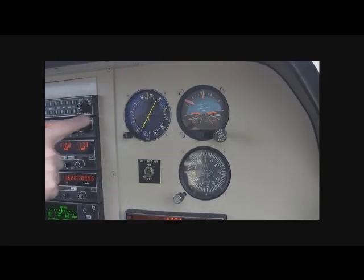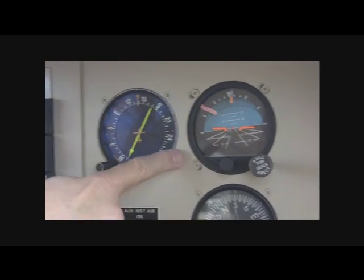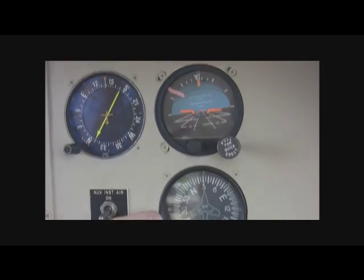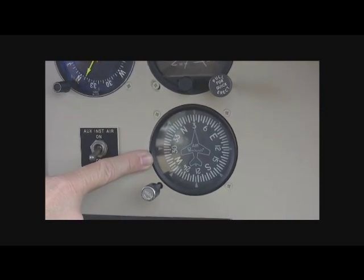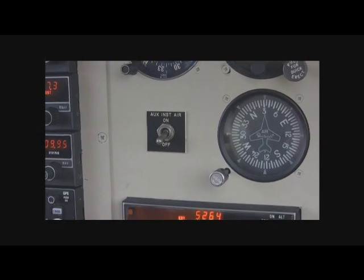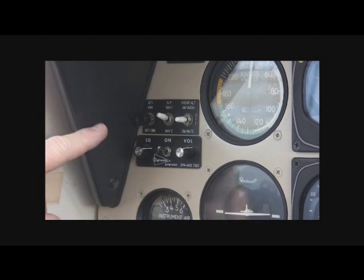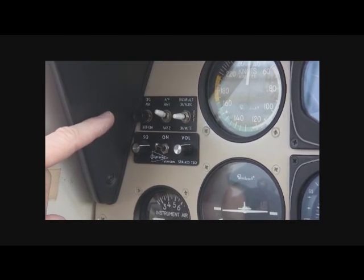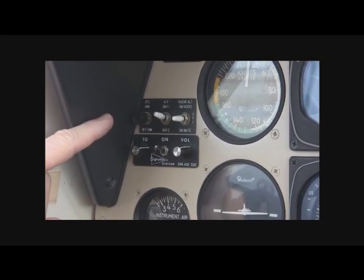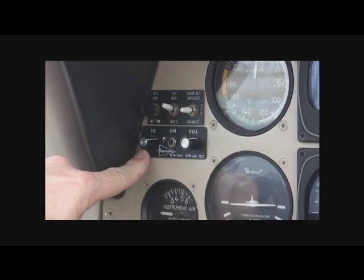Over here on the right panel we have your ADF indicator, and this is a slaved indicator. It's slaved to your HSI. We also have co-pilot instruments. This is an electric standby, electric attitude indicator, and then we have a standby directional gyro. Here's a switch for auxiliary instrument air. This has a backup instrument air system, and this is your KT-79 transponder. Over here on the panel we have your GPS annunciator, and then you'll notice your autopilot is programmed so that it will follow either NAV1 or NAV2. We also have a switch to mute your radar altimeter if you don't want to hear it going off all the time. And then below this we have your intercom system. This is a Sigtronics SPA 400 intercom system.